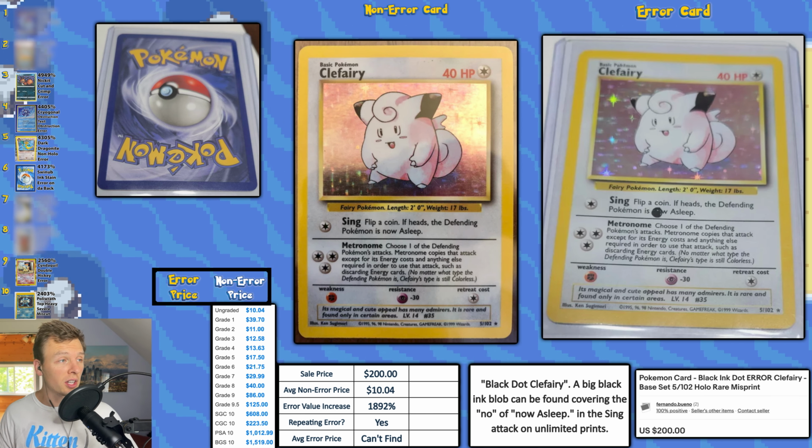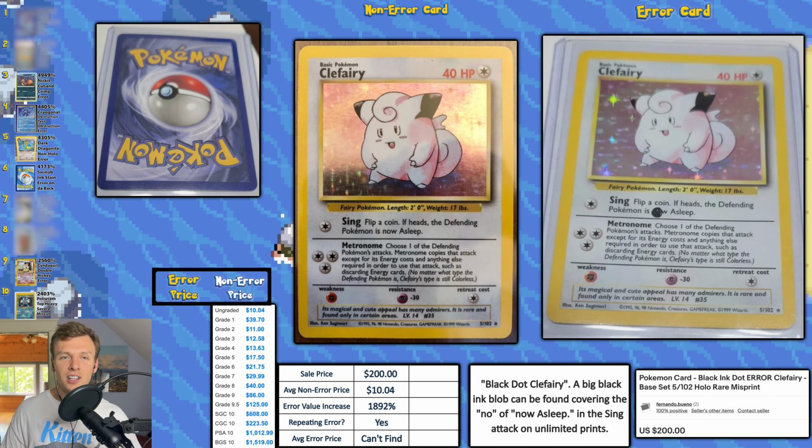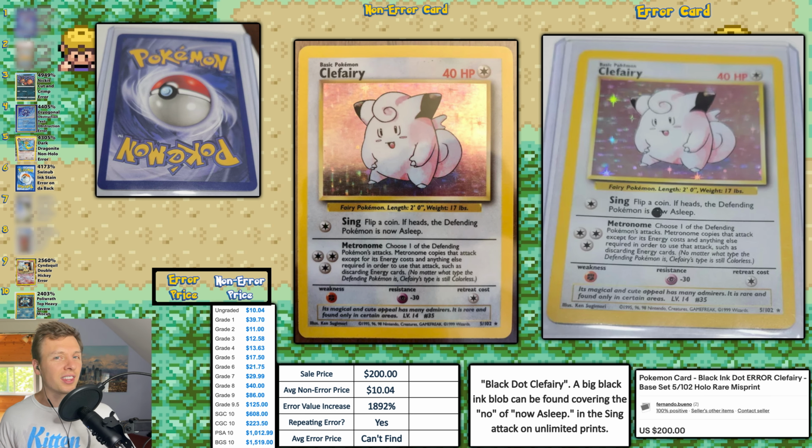This one sold for $200. I would say the seller definitely doesn't sell too many Pokemon cards. You can see only 2 ratings, but 100% positive, and what a cool card to sell regardless, but especially if you don't really sell too many Pokemon cards. So kudos to the seller.